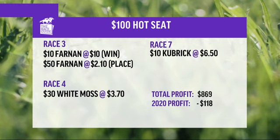Come on, it's negative. Yeah, a bit battered and bruised in 2020 so far. I was hoping for a really confident day. It's okay, but playing a little bit safe. $10 by 50 on Farnham, who I think runs top 3 at $2.10 a place. White Moss is the bet at $3.70, and Kubrick a little $10 at $6.50 as well. Okay, yeah, that's going to be a good bet there. So some nice value across the board there in a $100 hot seat.